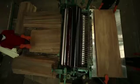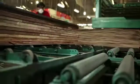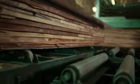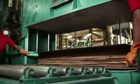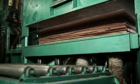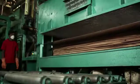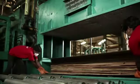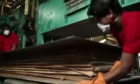Once the veneers and frame are assembled, that assembled bunch is fed into a single opening hydraulic cold press under a certain pressure at ambient temperature. This helps distribute the GLP and moisture thoroughly, thus ensuring that the panel is microbial decay proof and makes the door warp resistant. Pre-pressing is a unique process only conducted by Century Ply.